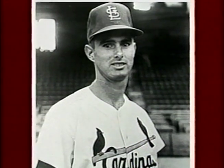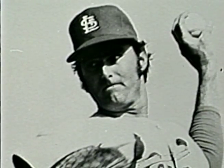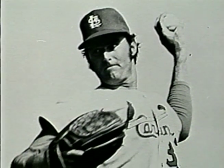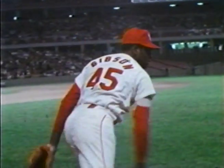Steve Carlton's professional baseball career first took root in 1964, when this tall and lanky pitcher from Miami, Florida, joined the St. Louis Cardinals organization. After just 1 year in the minors, this hard-throwing southpaw joined the big league club. The team's ace at the time was Bob Gibson, one of the premier power pitchers in the National League.